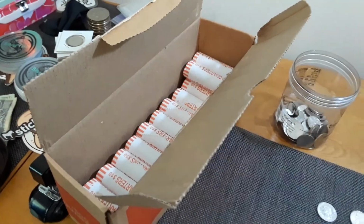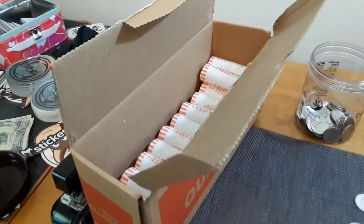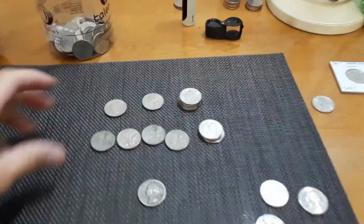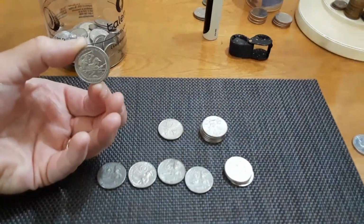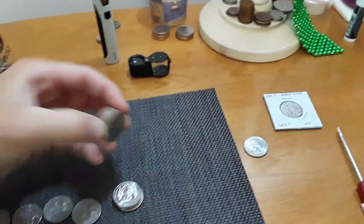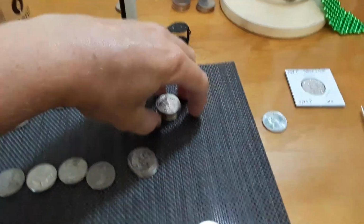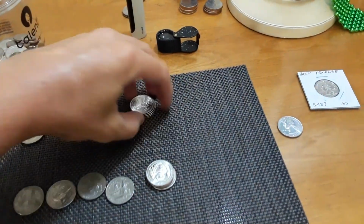Okay, I think I'm going to take a little break and maybe make this into 2 videos. I've got about 22, 23 rolls left. And so far it's been a fantastic box. We've got an S-mint George Rogers Clark. We've got one 2009. I just wanted to show how many 2020s there were in here, because there weren't that many. There was only a few so far.